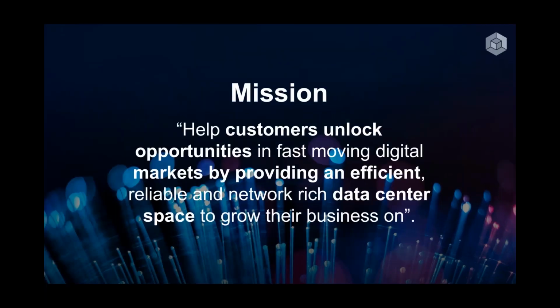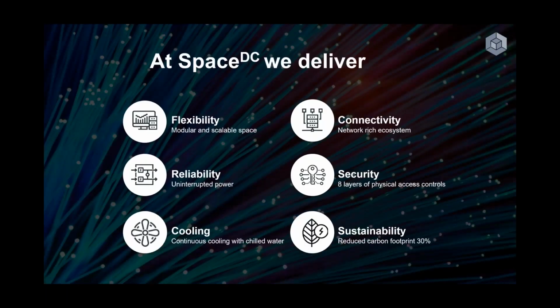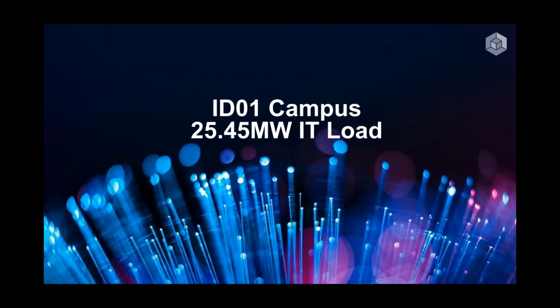Our business is set up to develop data centers across Southeast Asia, with a focus on high efficiency modern data centers that meet modern demands from groups like hyperscale providers and corporates. We very much want to focus on being flexible, modular, reliable and scalable, with a focus on sustainability and efficiency. We're currently developing our campus in Indonesia, which I'll talk about today.